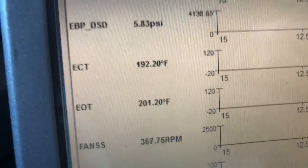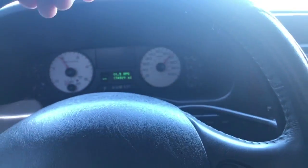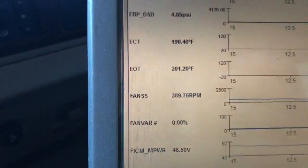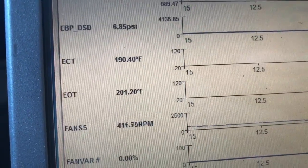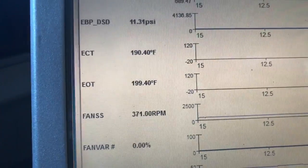9 degrees, not too bad. I'm going to slow down a little bit, just kind of putt along here to see how it does. There's 11 degrees. Oh, it's dropping too, so it's cooling. So we're about 9 degrees.